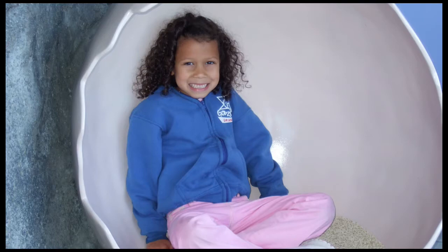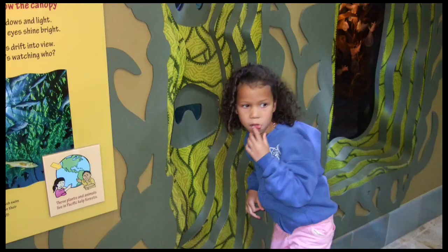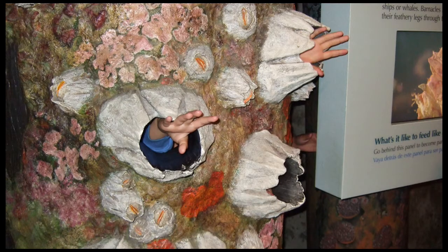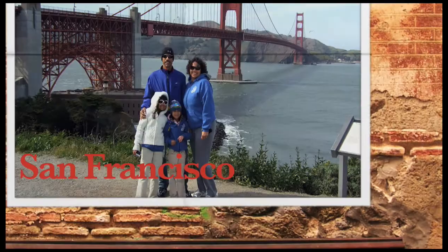Wow. So we learned a lot about different sea life along the California coast. We watched the otters get fed. That was a lot of fun as the otters were eating. And we looked through some holes to see how scuba divers look when they're diving. Played with barnacles. Acted like we were barnacles. And then back in the car for another ride.